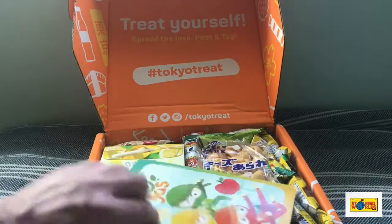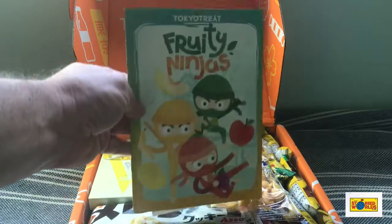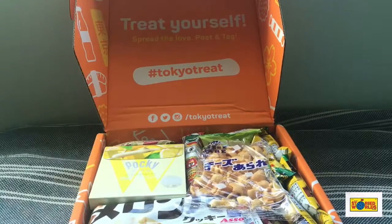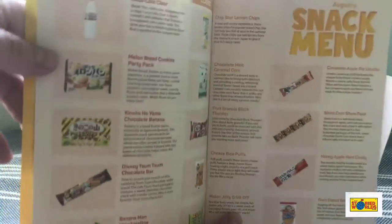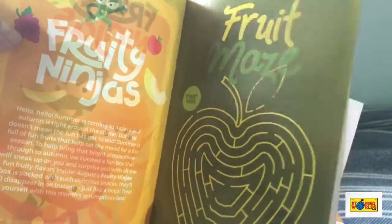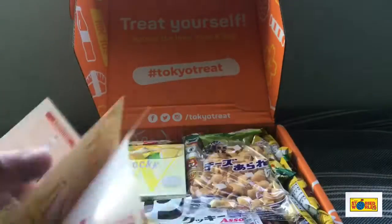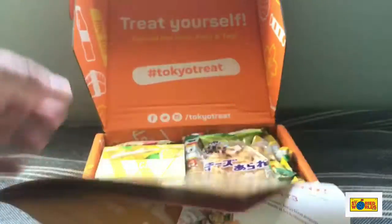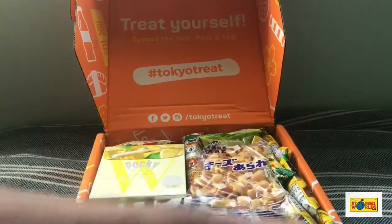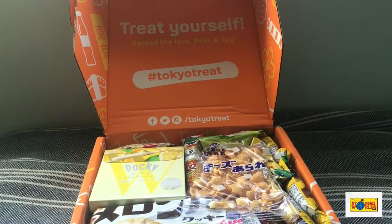Hey, lots of stuff here. First of all, a little comic, little magazine. Actually, yeah, that's pretty good. They explain all the different snacks in here. Little puzzle. Wow, that's good. Lots of detail. Let's see what else we got.